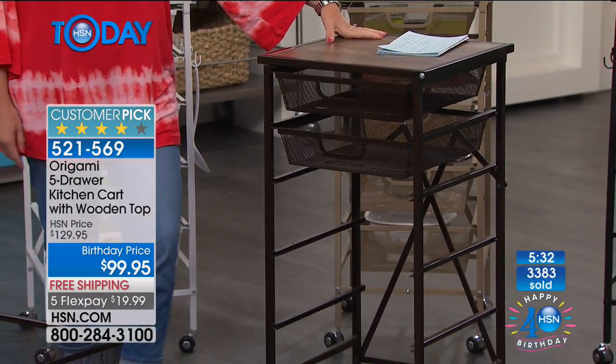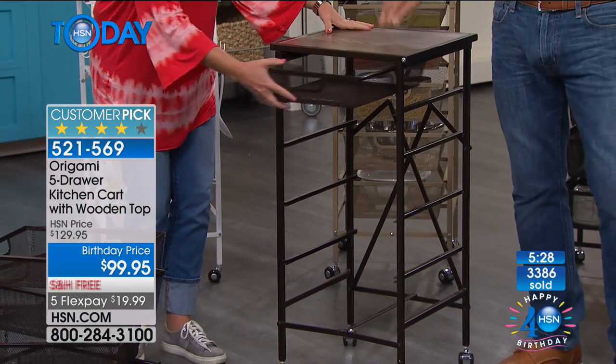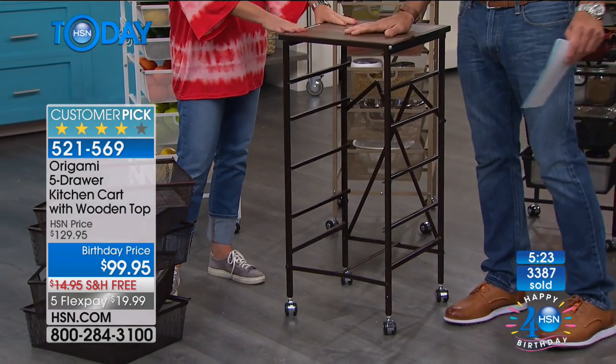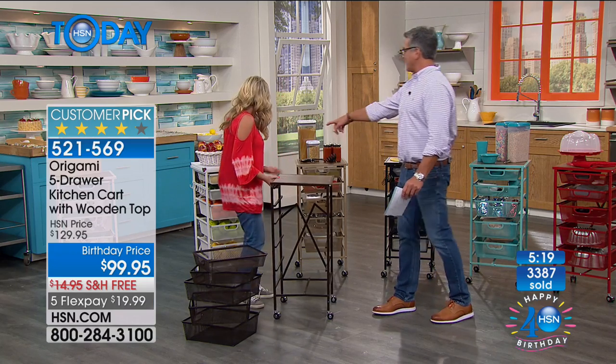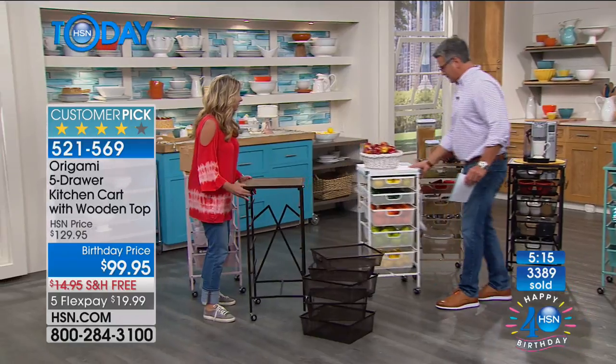You have five different drawers. Remember, you can put about 8 to 10 pounds in each drawer. You've got a hardwood top on top. We have the cutting board available, which fits this, and we'll show you that in a sec. Oh, and Paul, where are those hooks? We've got them on the white one. Let's pull the white one out, because this one also has the cutting board on the top.